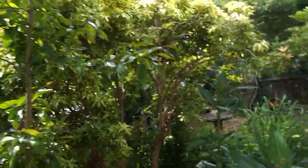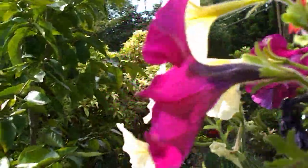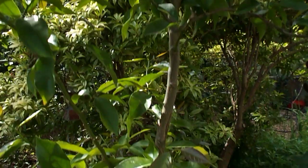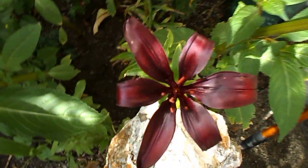Hello. Gonna go out and look at some flowers. This is a 9-foot lemon tree. Look at some flowies.